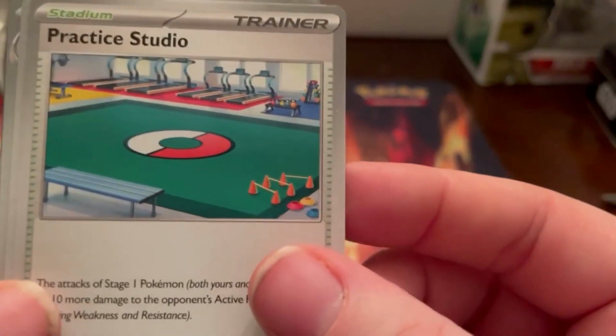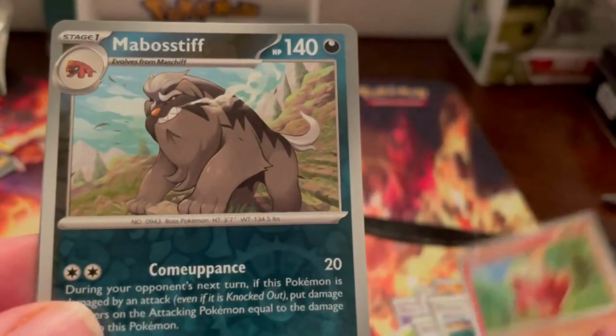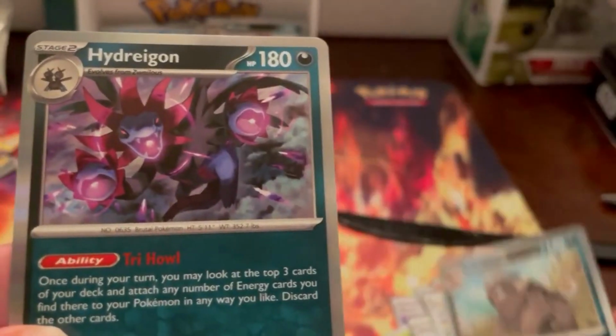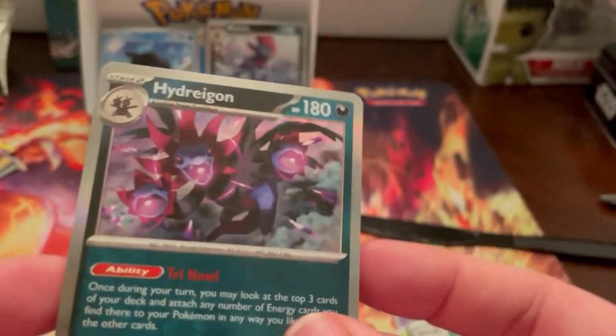Ooh, good. The practice studio. I was worried I wouldn't have a practice studio. Fui Coco. You go, Coco. Mabostiff. Hydreigon. He's cool. Tri Howl. He's a hollow. Yeah. All right.